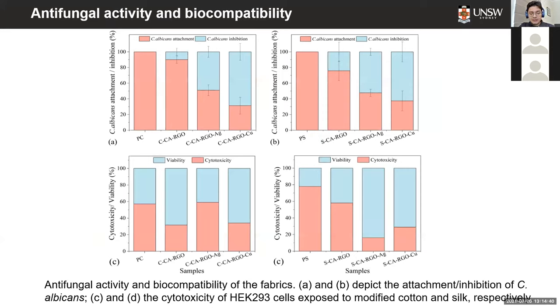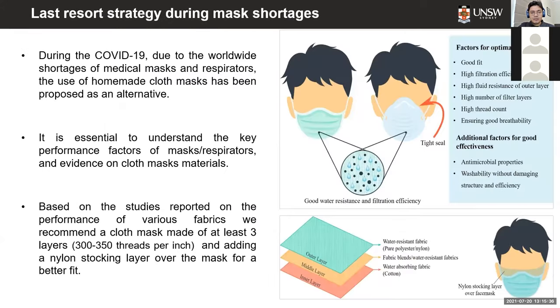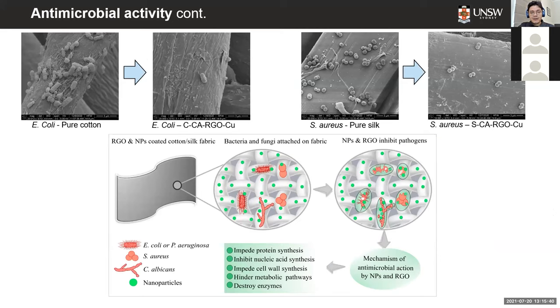Moreover, the fabric showed remarkable activity against Candida albicans fungi and lower cytotoxicity than the pure samples, suggesting good biocompatibility, which is very important for clothing. The figures show the SEM images of the antimicrobial activity and a schematic of the potential antimicrobial mechanisms. We can see significantly fewer bacteria in the modified samples in comparison to the pure fabrics. The graphene and nanoparticles inhibit microorganisms by inhibiting protein synthesis, nucleic acid synthesis, and cell wall synthesis, and by restricting their metabolism system. We submitted a paper on the antimicrobial activity, which is under review.